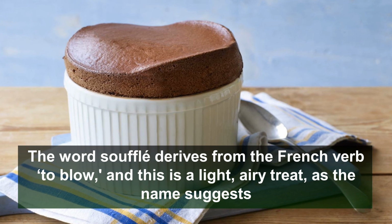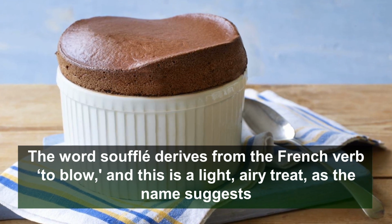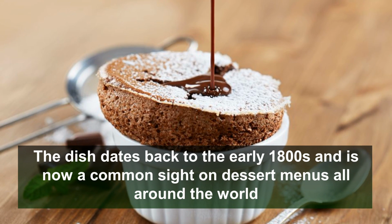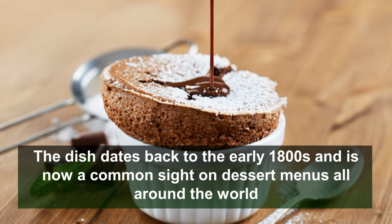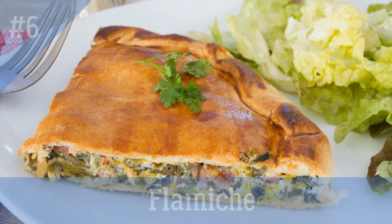Number 5. Chocolate soufflé. The word soufflé derives from the French verb to blow, and this is a light, airy treat, as the name suggests. The dish dates back to the early 1800s and is now a common sight on dessert menus all around the world.